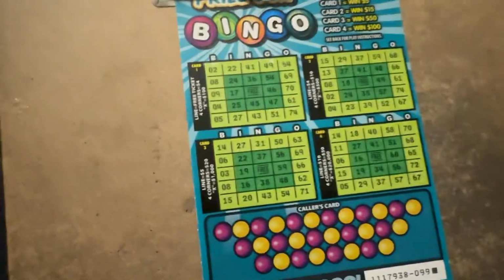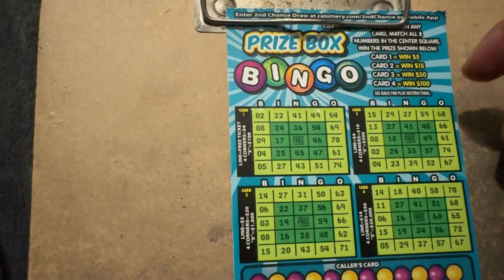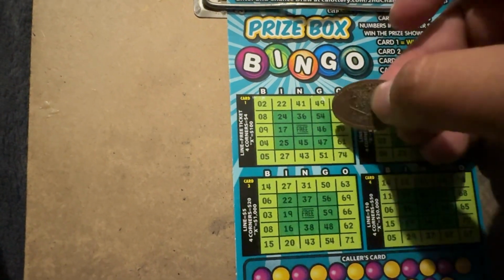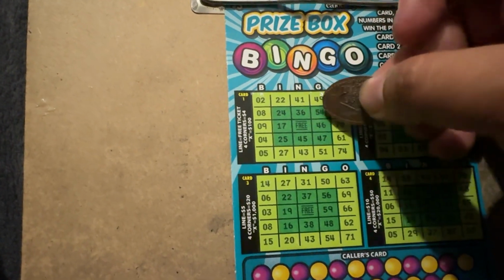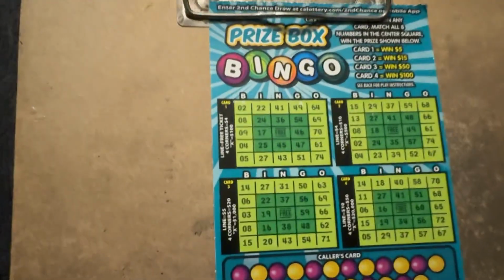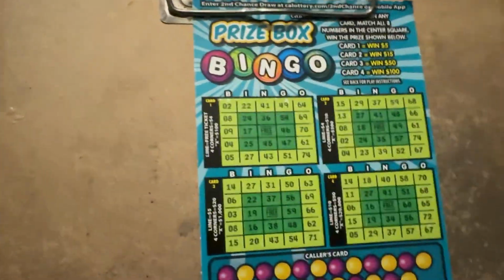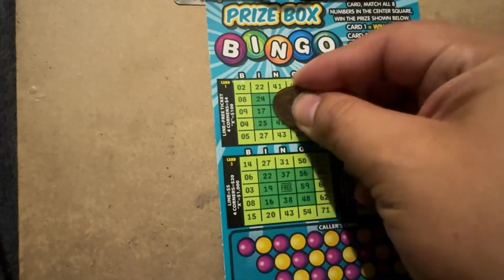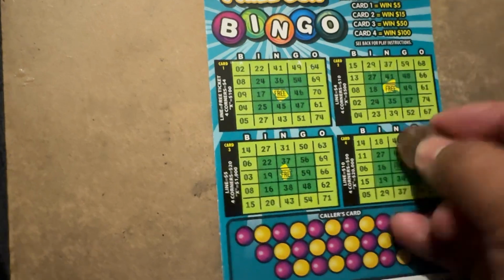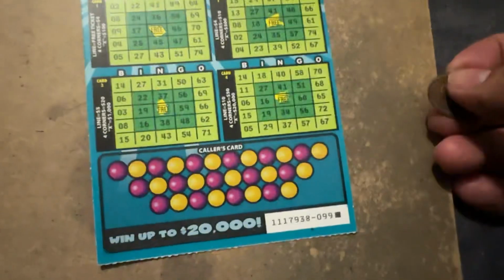Okay, so again, if I match all 8 numbers in the center square, I win that prize. So, 1, 2, 3, 4, 5, 6, 7, 8. I don't know. This is 8 here. Match all 8 numbers in the center square. Oh, yeah, well, because 3 doesn't count, so there is 8. There you go. So there you go, let's scratch the free one, because they give us a free one. Which doesn't mean much, because, you know, regardless, do you still win? Anyways.